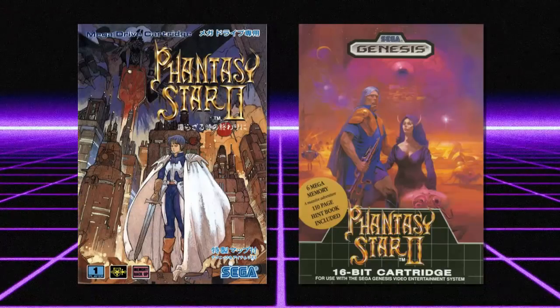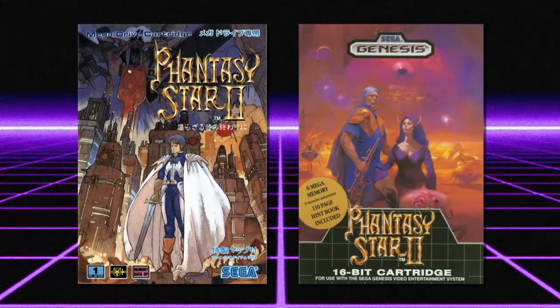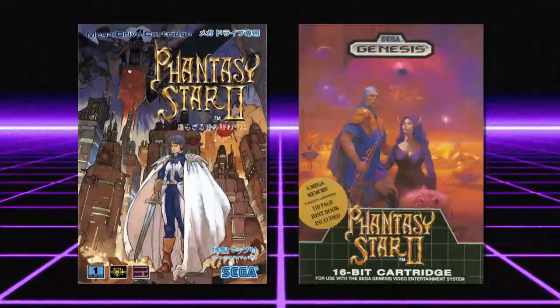All right. Now it's time for what I think is one of the worst covers of all time. I hate this cover. This is Phantasy Star II. This is, of course, the sequel to Phantasy Star, and this was one of the first really big role-playing games on the Genesis. This is a great game, one of my favorite Genesis role-playing games, but the cover is terrible.